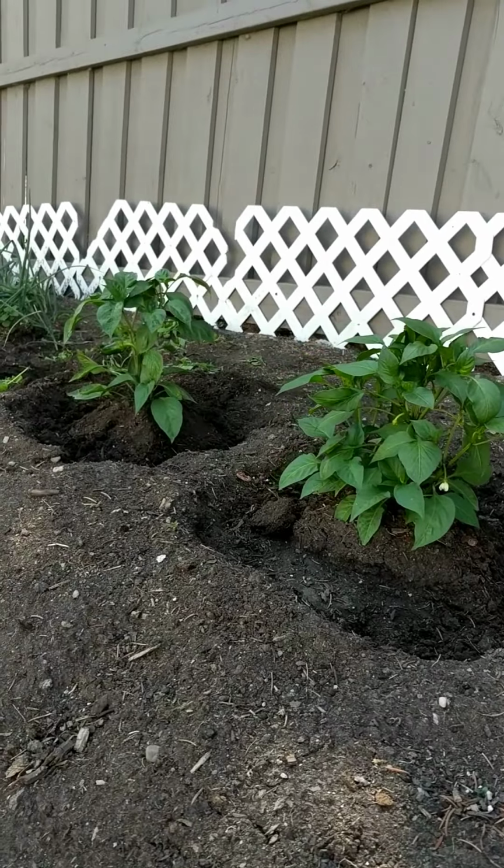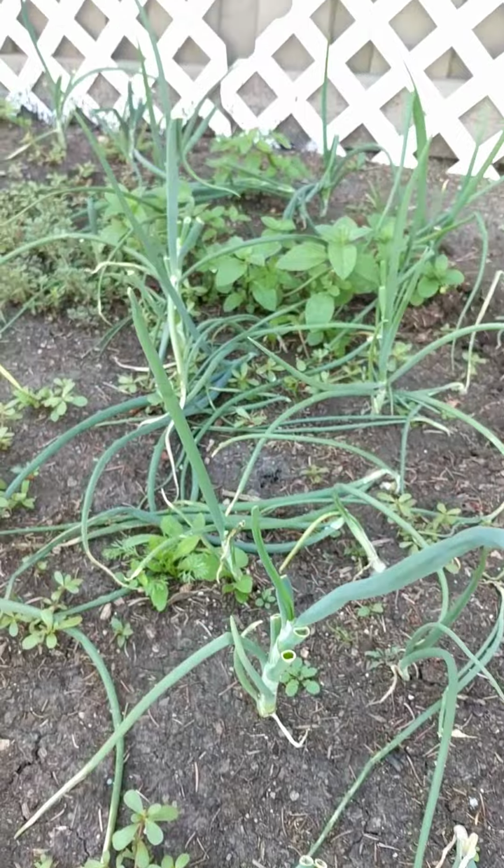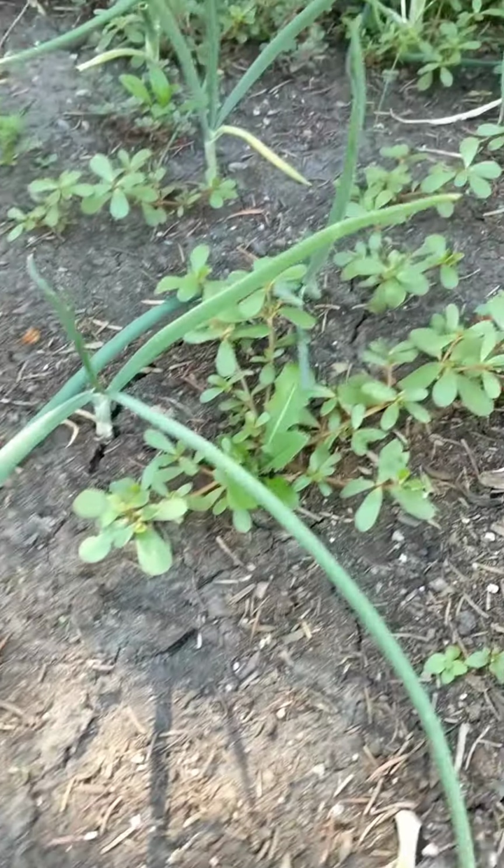I was kind of hesitant to plant it because last year it died due to the cold. It was very chilly outside, so this year it's pretty warm.